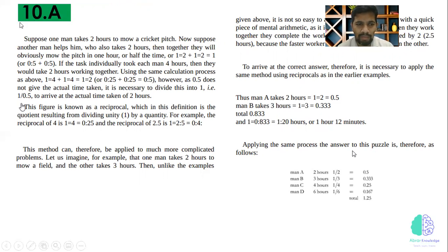Similarly, using the same process in the calculation, we need to do 1 by 4, which is 0.25, and 1 by 2, which is 0.5, and so on. However, 0.5 does not give the actual time taken. It is necessary to divide it into 1, that is 1 by 0.5, and so on. This is known as the reciprocal method, which by definition is the quotient resulting from dividing unity by a quantity. For example, the reciprocal of 4 is 1 by 4, which is 0.25.